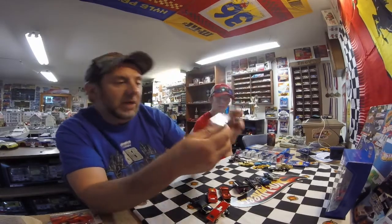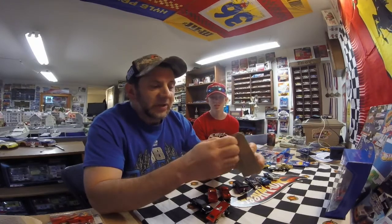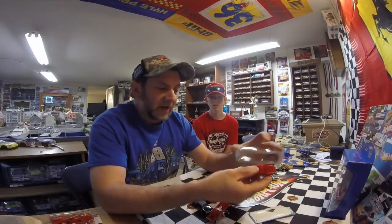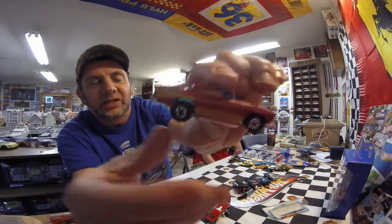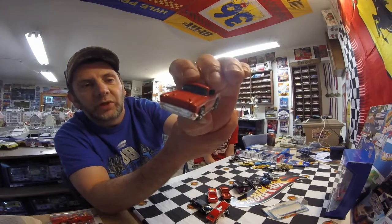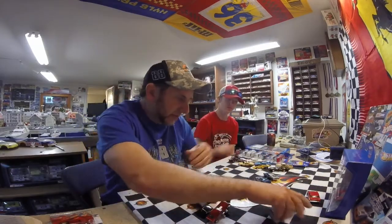Might as well. Let's open this puppy. This thing's been in its package for a very long time. It breathes fresh air. So sweet. This is going to go right next to my black Hot Ones wheeled version. So really cool to have that. That is a sweet car.